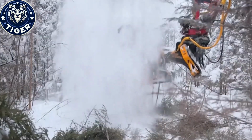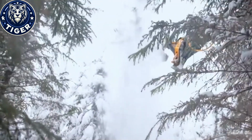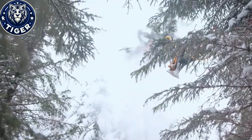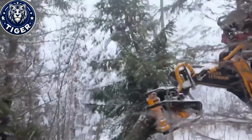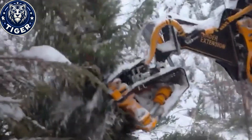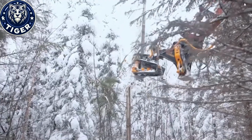In Finland's dense forests, the TKM 300 stands as a giant among giants. With a 300 horsepower engine, it effortlessly carves through towering trees, showcasing cutting-edge technology and precision control. This powerhouse exemplifies modern engineering.